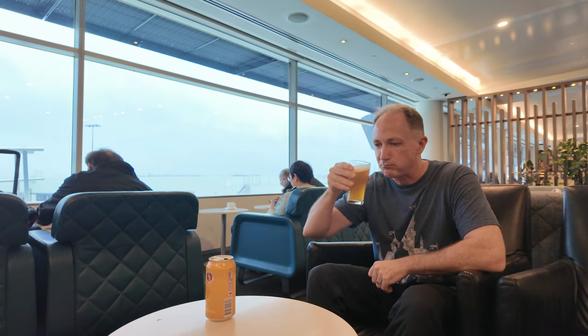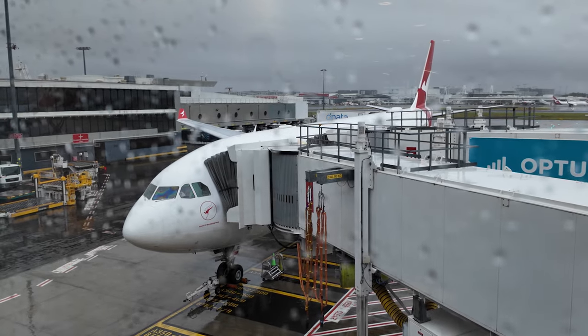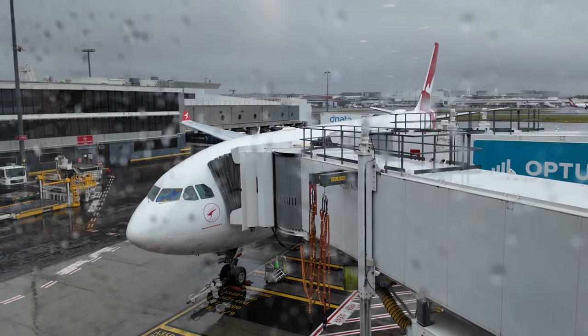One of the perks of getting a business class upgrade is that we get to use the business class Qantas lounge, so we can have some food and drink and relax before our flight to Jakarta. The Jakarta flight leaves about 3 o'clock. We get in about 7 o'clock in the evening, Jakarta time, after about an 8 hour flight. Then we have a 6 hour layover and then another 8 hour flight to Dubai.